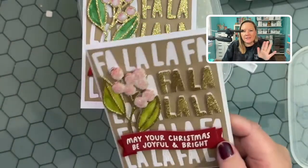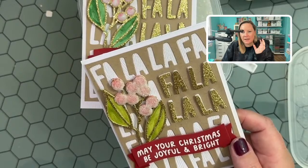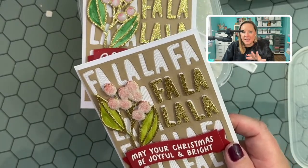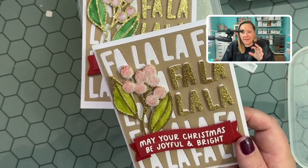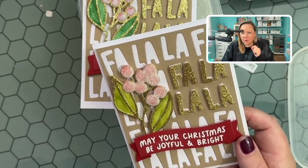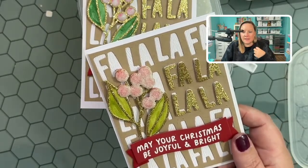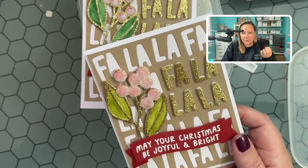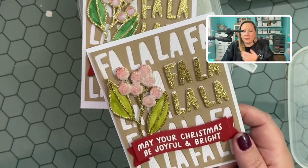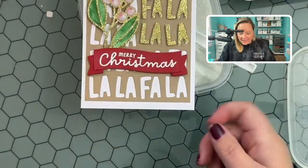So to answer your question, the difference between Collage Medium and Glossy Accents: Glossy Accents has a shine to it, and it really keeps its dimension more than Collage Medium. So hopefully that helps. Collage Medium dries matte and it doesn't keep shape, doesn't keep dimension as much. So I use both, it just depends. But yeah. And so that is it, you guys.